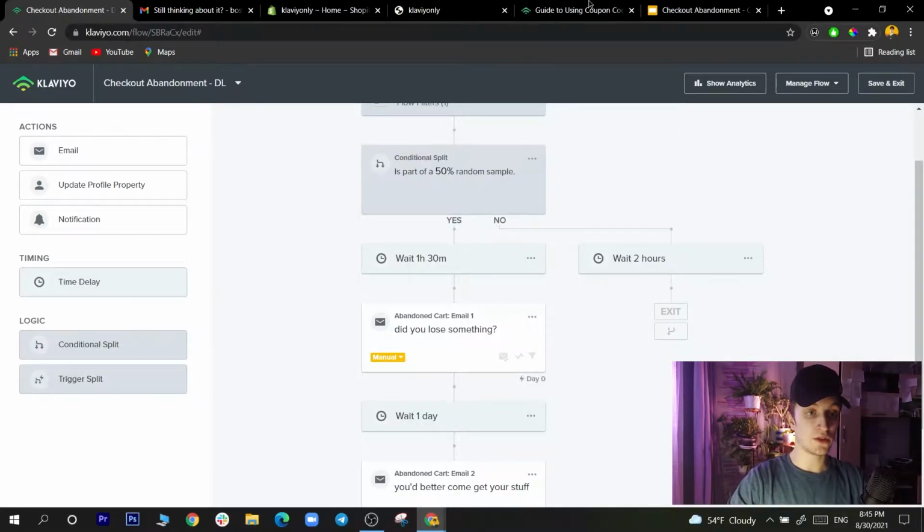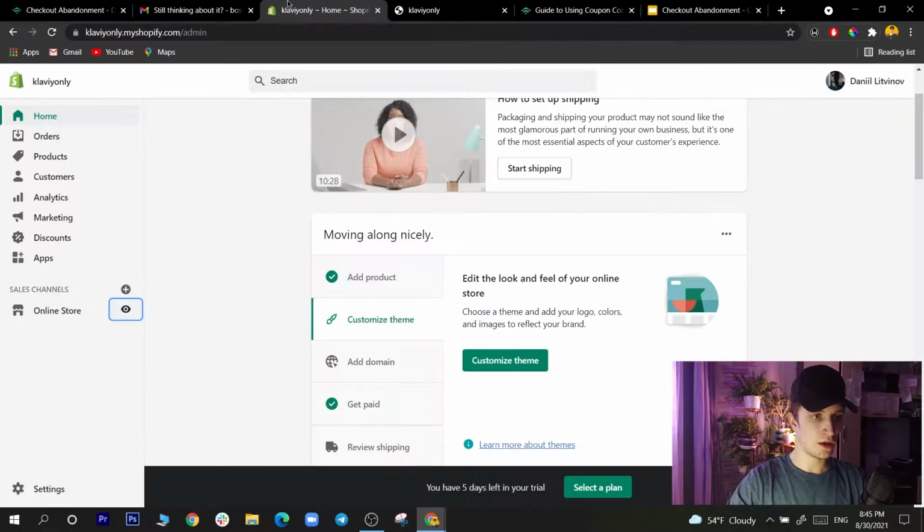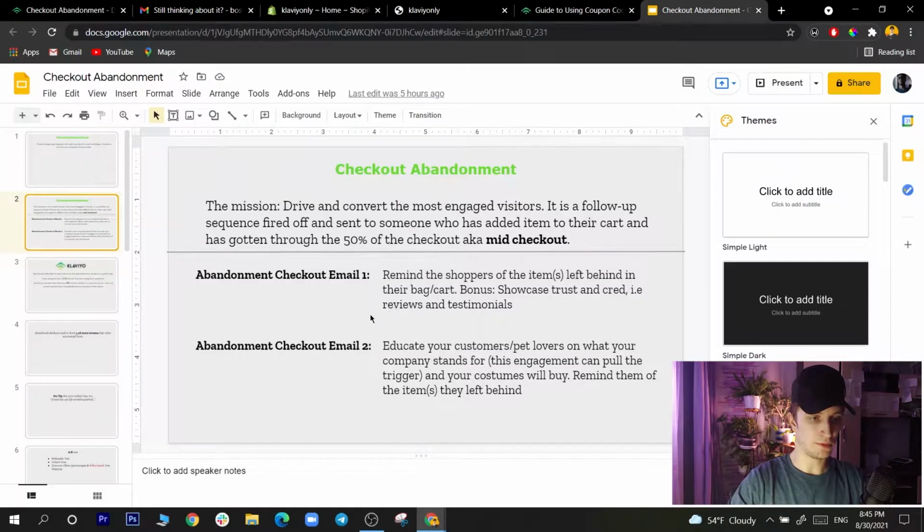What we're gonna do though is, basically, the first email here is going to remind shoppers of the item or items that they left behind in their bag or cart. Whatever you're using in Shopify, you can just choose a bag or a cart as an icon, and basically showcase trust. You want to showcase trust.